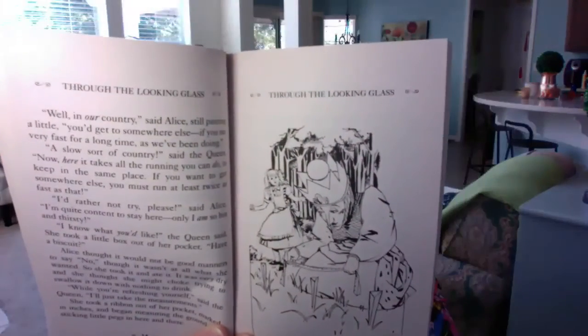So she took it and ate it. It was very dry, and she thought she might choke trying to swallow it. Nothing to drink. "While you're refreshing yourself," said the queen, "I'll just take the measurements." So she took a ribbon out of her pocket and marked it in inches and began measuring the ground and sticking little pegs in here and there. "At the end of the 2 yards," the queen said, putting a peg into the ground, "I shall give you your directions. Have another biscuit."